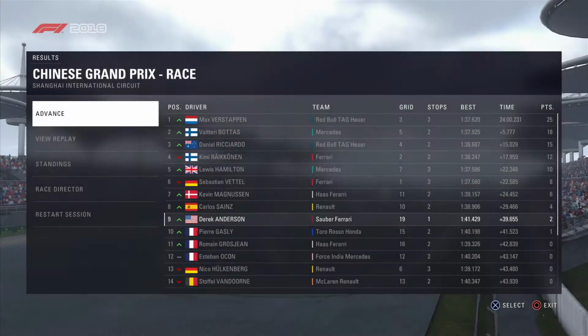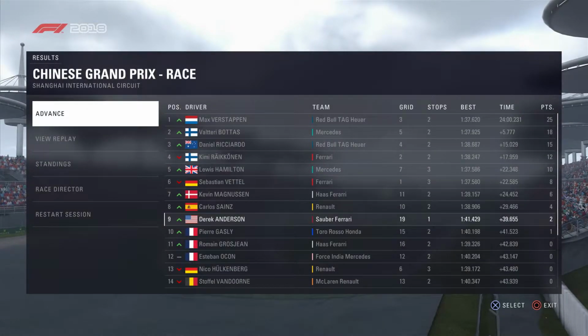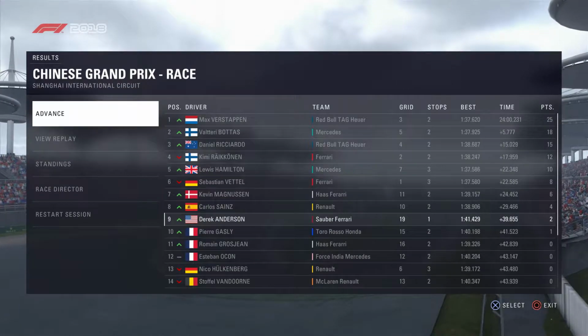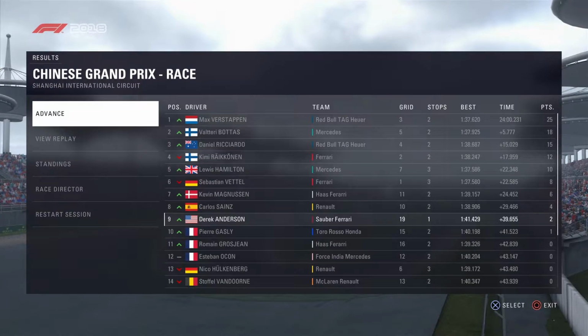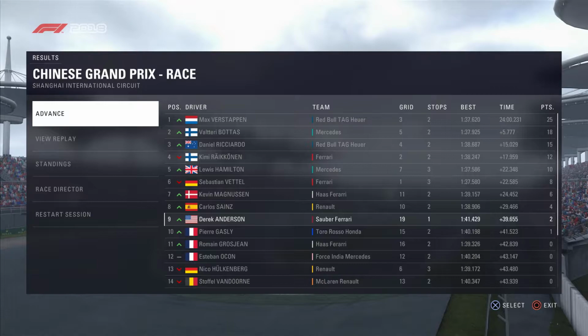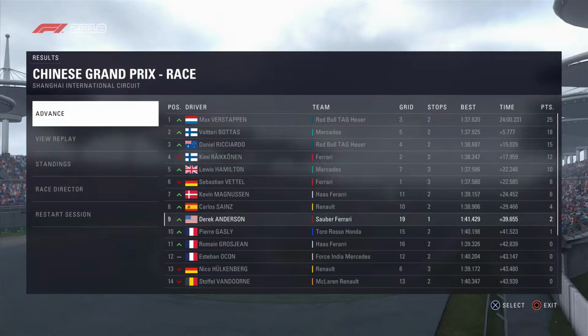So then, it's time to see how this result affects the Drivers' Championship. Daniel Ricciardo takes over the lead of the Drivers' Championship after that excellent result. Now then, Anthony Davidson, who was your driver of the day? I have to give it to Anderson. That was a commanding performance today. Very impressive indeed. And here's how things are shaping up in the Constructors' Championship.